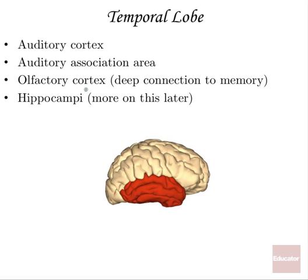The olfactory cortex is the parts of the temporal lobe associated with smell. So when we talk more about smell in future lessons, you're going to see that the olfactory tracts from the actual receptors that allow you to smell, they go right through the temporal lobe and they pass right by the hippocampus, and plural would be hippocampi. The hippocampi have a lot to do with memory, and you may have heard that of all the senses, smell has the deepest connection to memory because there is truth to that.